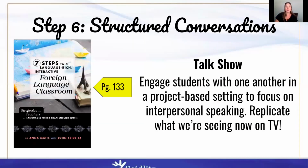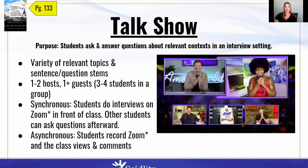So it got me thinking about how I could use that idea as a way to introduce students at the start of a new school year. And the activity called Talk Show, which is on page 133 of the book, is a really awesome way to do this. So students are engaging with one another, replicating a talk show, replicating what they're seeing right now on TV. This would be much more interpersonal. It could be practiced and rehearsed, or it could be very much spontaneous, depending on what your students are ready for.